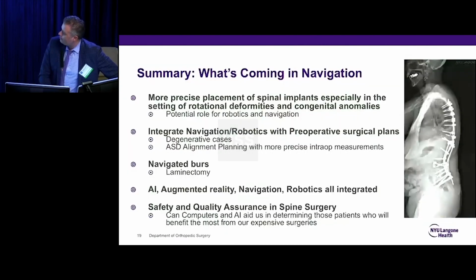Pre-op to post-op. So in summary, and what's coming down the pike, I think there's a good argument for screw accuracy utilizing navigation. I think that there are some no-brainer applications, particularly in minimally invasive surgery. Also, down the road, at some point, integrating with preoperative surgical planning platforms, and intraoperative confirmation of those measurements, showing that you've met your goals to have optimal outcomes.